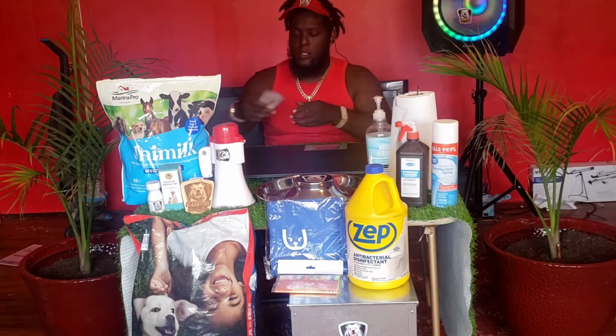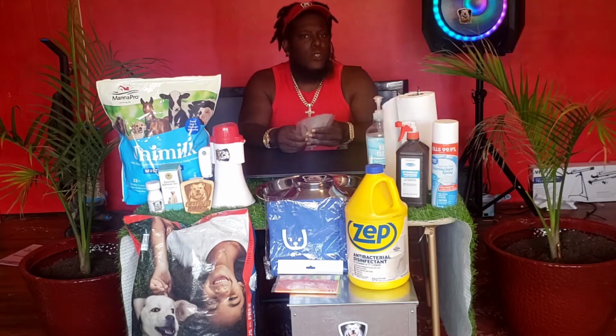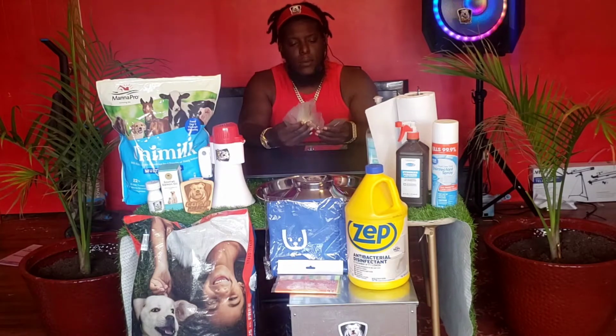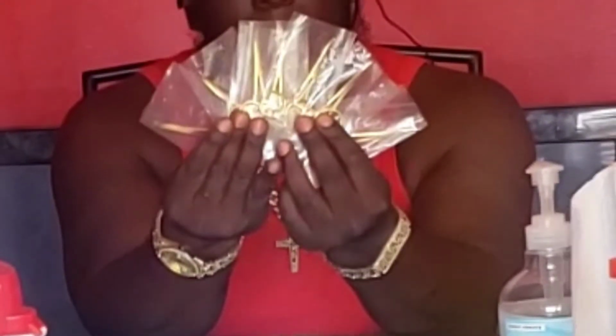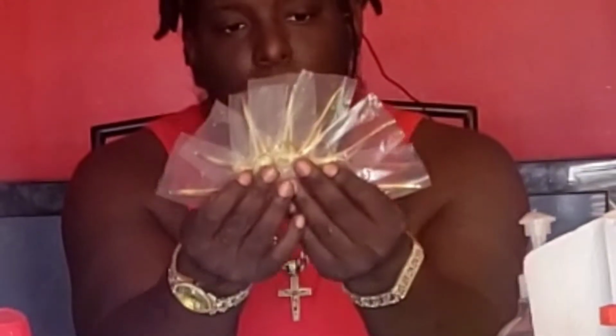A lot of people have been asking what we use for the umbilical cords when we're whelping the litters, when we're helping the mom. This is what we use: a full gold mosquito hemostat. And we do sell these, in sets of 12.